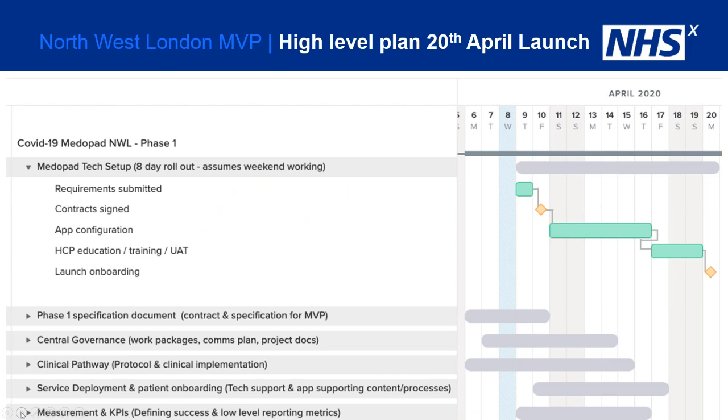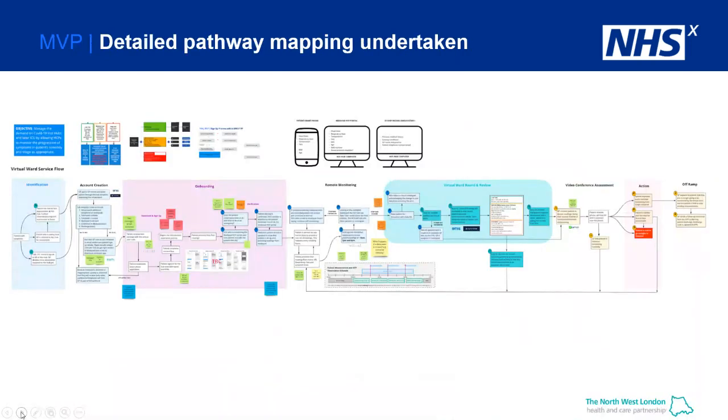The next slide. The very able team from AstraZeneca undertook some very detailed process and pathway mapping using virtual tools such as Miro, shown here for the pathway mapping, which allows project whiteboarding, but also Teams for collaborative documentation sharing.